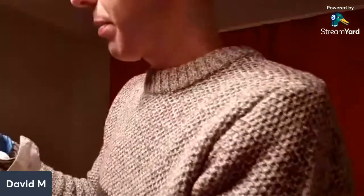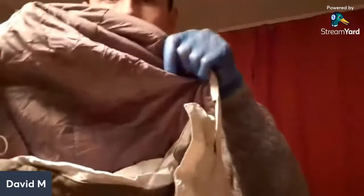This next one, everybody, is a woman's large hooded high vent. Woman's large hooded high vent. You just can see that there. Nice brown color inside the hood, and nice creamy color in the back. There's a nice colored logo there.